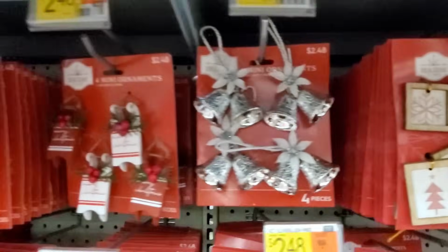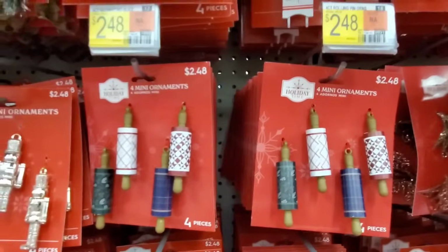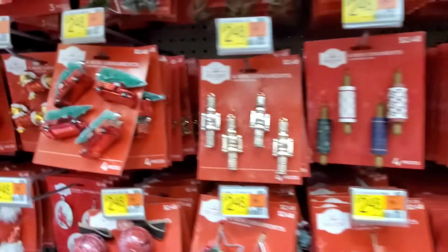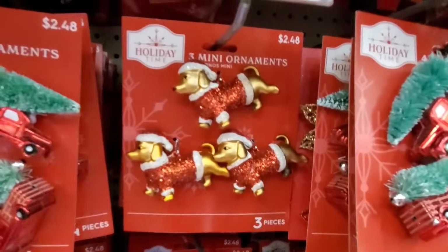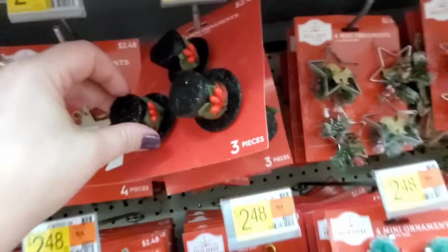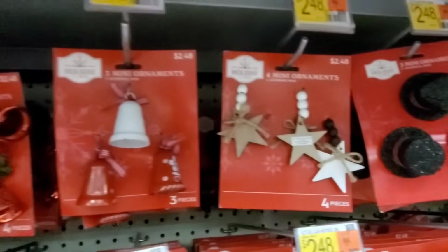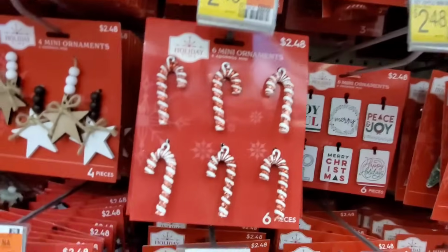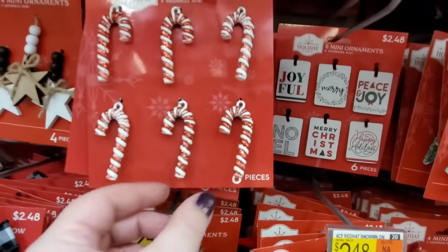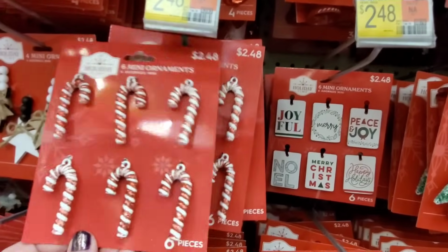So many amazing ornaments. Look at these. So cool. Rolling pins. Little doggies. Dachshunds. Snowman ornament hats. Adorable. Even these are really pretty. So much. You can make earrings out of these. You can make three pairs of earrings for $2.48.